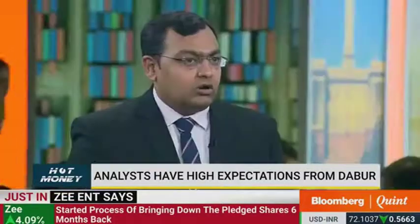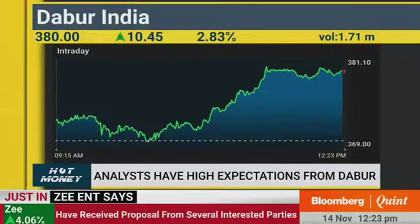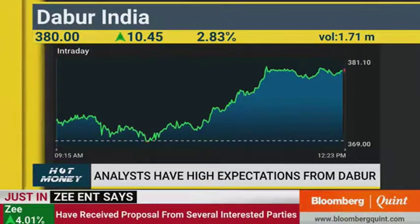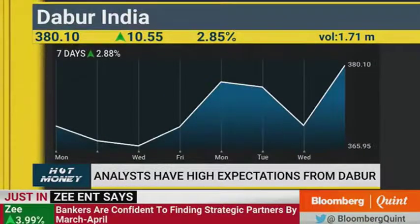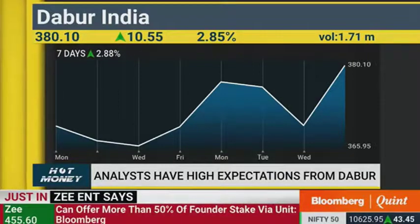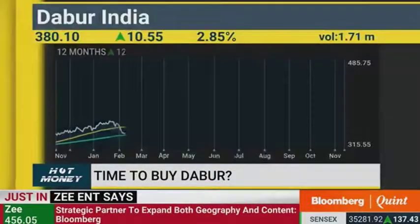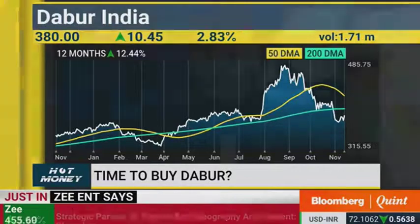I would look for a long opportunity at the current level as well, because if you look at the weekly chart, it is nearly holding a 14-month rising trend line. Second, in the fall from 440, it has been taking support at the 61.8% Fibonacci retracement level. And if I look at the RSI, daily it is around 30-35 level, and it's showing signs of upward momentum. So I would definitely look for a long opportunity at the current level as well. Okay, so that's the view that's coming in on Dabur.